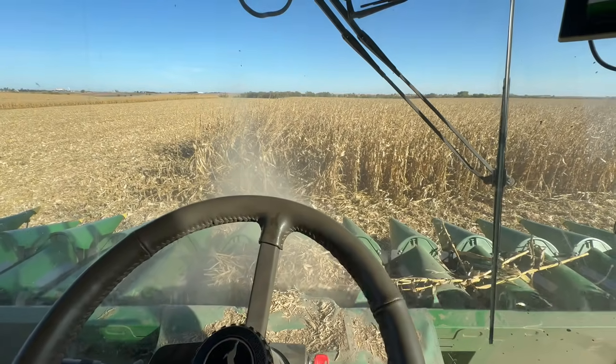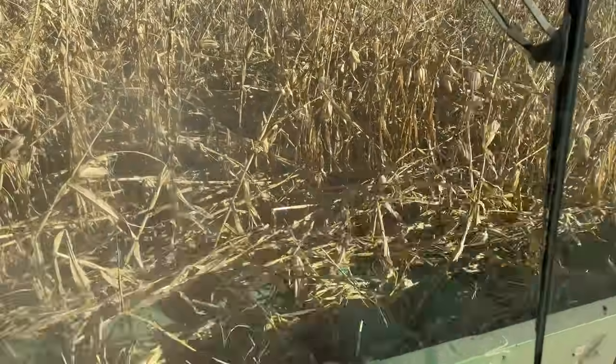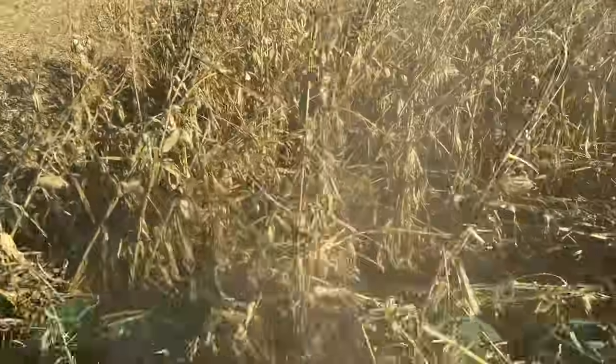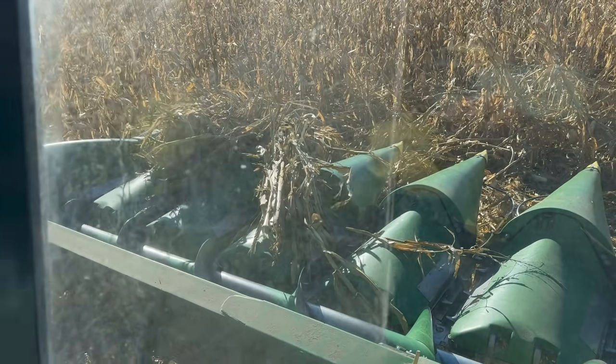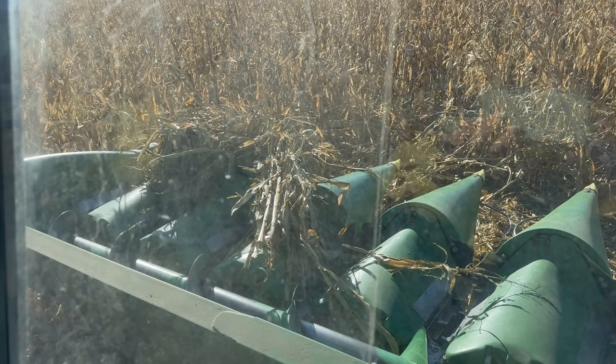It is a mess. This corn got so blown over. Makes for very slow going. That side of the field is really good. I don't know what happened over here. See, now this is the problem with blown over corn. It all gets bunched up so easily. I got out to undo that pile and I was expecting just a bunch of corn stalks to be jammed in those gathering chains, but it wasn't even that. They were just laid on top and weren't getting fed in. That makes me really nervous.